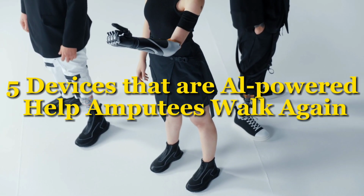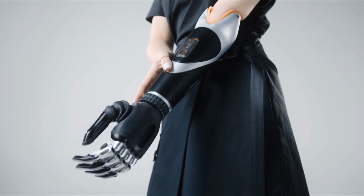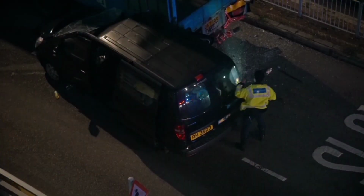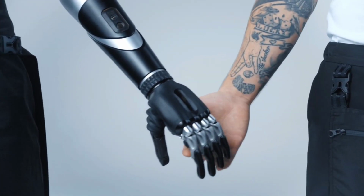These 5 devices that are AI-powered help amputees walk again. An artificial device known as a prosthetic typically serves as a replacement for a missing body part that has been lost due to trauma, illness, or accident. It is designed to restore the capability of the lost body part.